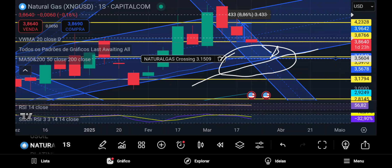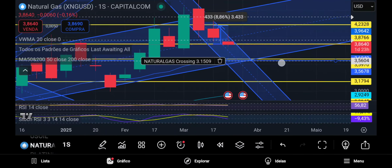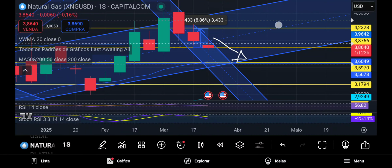So there are two broad possibilities that we can talk about here. The price can make the movement I just mentioned of going there, or there is also a chance that instead the price consolidates here at $3.87 and from here makes an up movement.